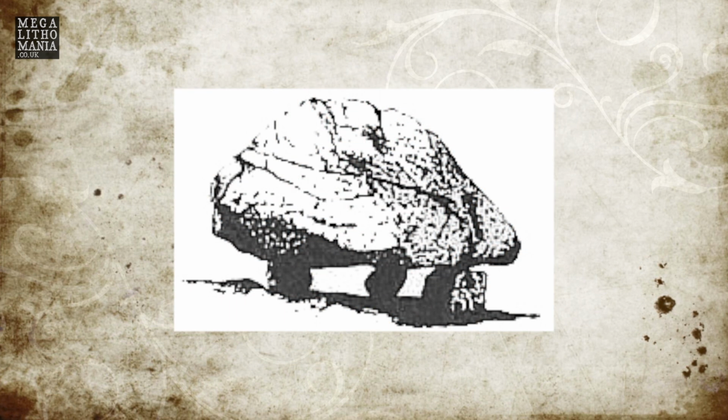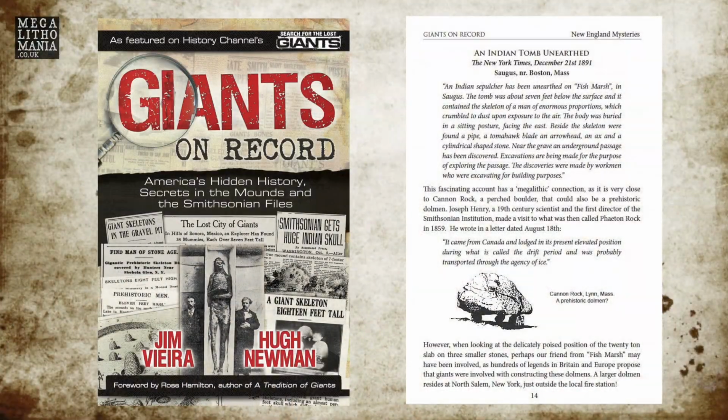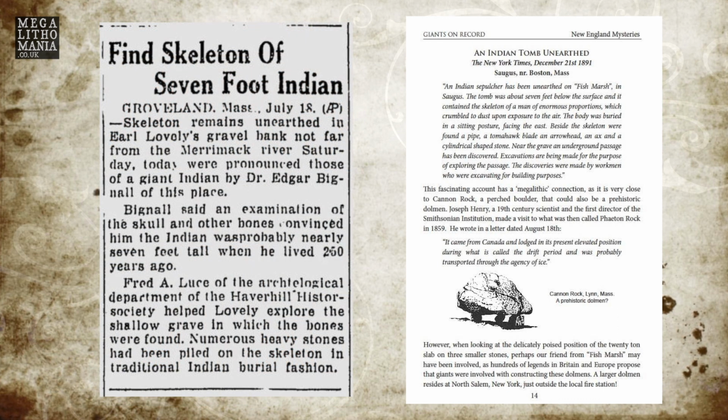It could also have a geodetic significance of where it is. It's not too far from the ocean, just a few miles, and it could have been part of an ancient trail of the Native Americans. And not too far from here, in a place called Saugus, in a swampy area, they found a giant skeleton, which we're featuring in our book Giants on Record with Jim Vieira. So they could have been involved in it. It is like a dolmen, and we know that going way back, the dolmens and giants are connected. So maybe the same thing happened here in North America, here in Massachusetts.